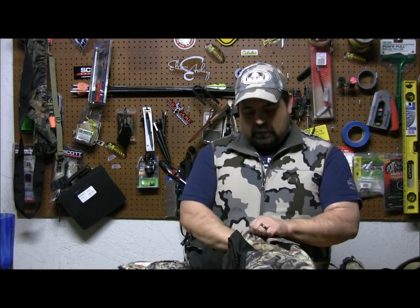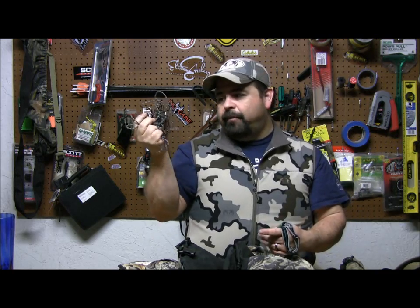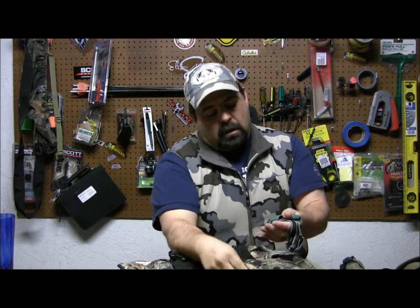Face paint. Okay, I think that a face is one of your shiniest surfaces, and deer do pick up on faces and eyes. So face paint's important. Got a rope to drag my bow up the tree. Headlamp.